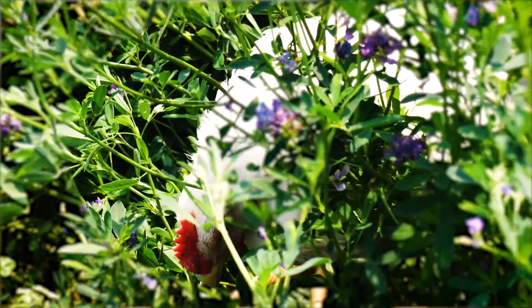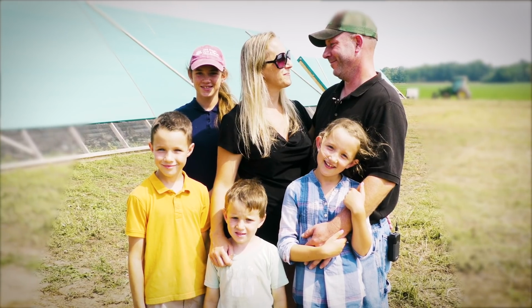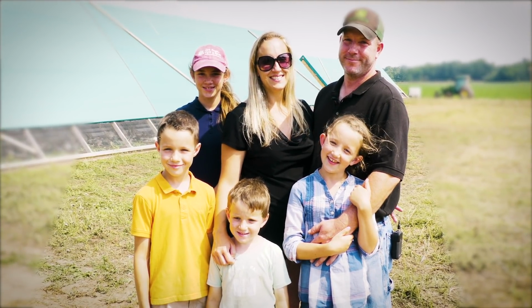We have 4 little kids that we want to make sure develop to the best of their ability, and the best way to do that is to feed them good things, and we know that pastured birds are better for you. If you buy from Nutrafarms, then you are supporting farms like us, farms that want to be sustainable and farms that want to grow for the future.